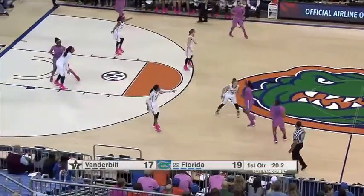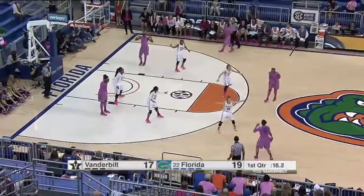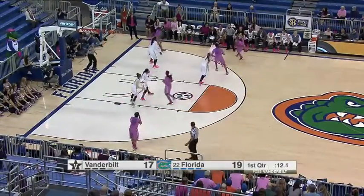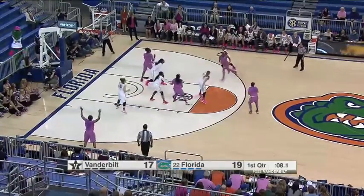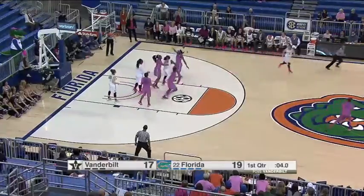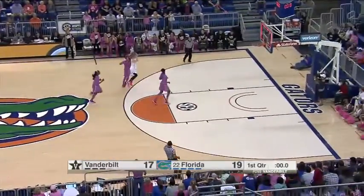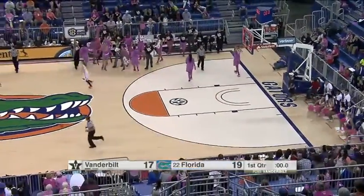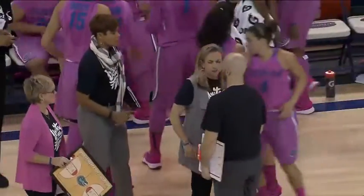Florida chance to play for the last shot. 20 seconds to go in the quarter. Vandy now sits back a little bit in that zone, daring Florida to shoot the long ball. Anderson wants it, thought about it. 8 seconds in the quarter, pulls up, misses. Vanderbilt with a chance with 3 seconds. Bell at the buzzer, no good. And 1 quarter is in the books as Florida leads Vanderbilt by 2 after 1.